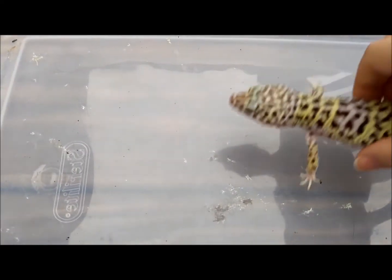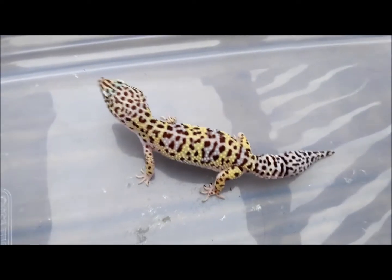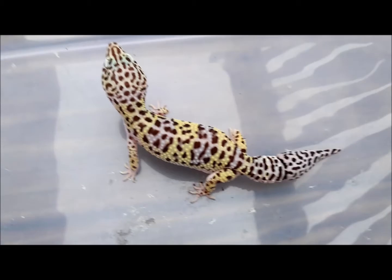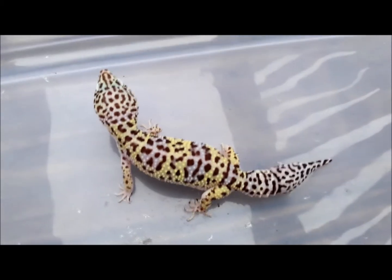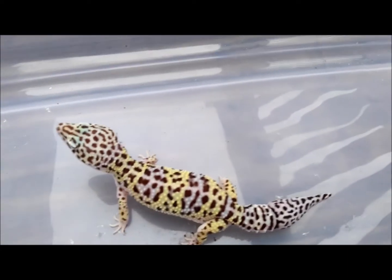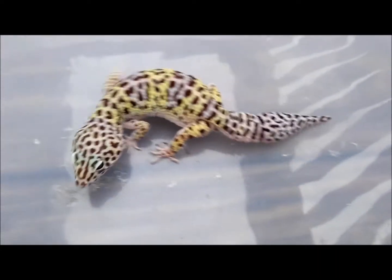Alright, and this is my next F1. So all 3 of these are siblings. They were all direct descendants of a fasciolatus. So she's a Max Snow. She's not a giant. So this is Wildest Dreams, but she is het raptor like the rest of them.